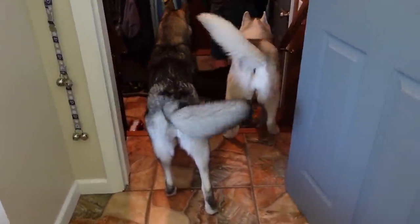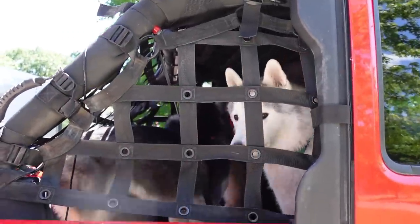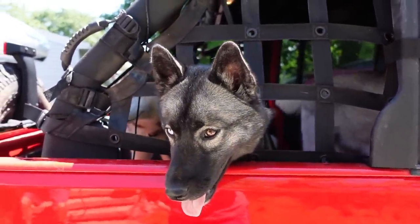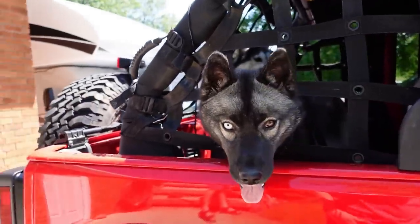We're gonna go for a car ride. Instantly with the head out, huh? Like, oh, it's so nice out. We're getting the girls their travel water bowl. Hi, how are you? She's like, look, I figured this out. I know how to stick my head out. It's pretty cool. And we're just gonna go for a little drive.